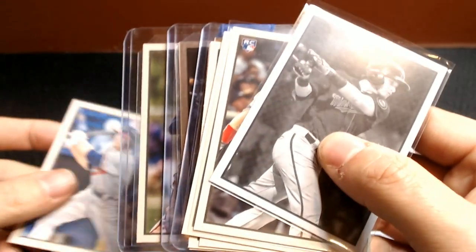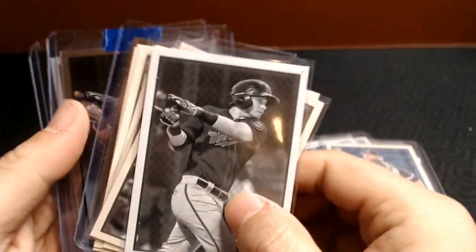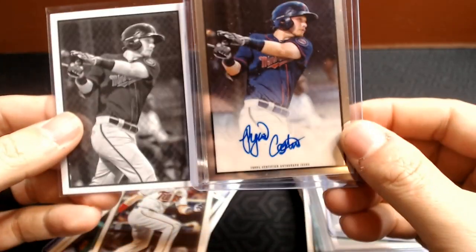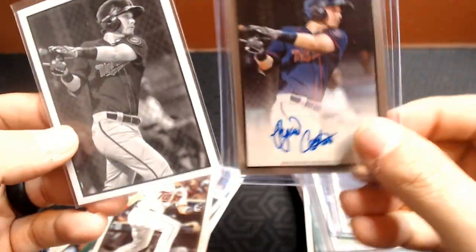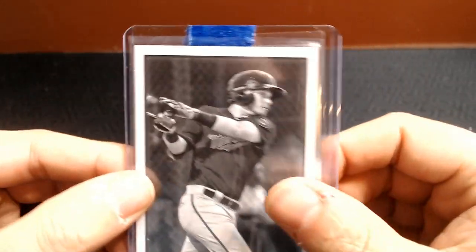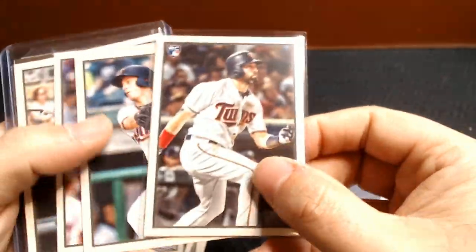Then the Twins, I felt like I just nailed it with the Minnesota Twins. So here's a black and white variation of Ryan Costello. There is one guaranteed auto in the box, and I got a Ryan Costello auto. Unfortunately, this is the prospect that was found dead back in November in his hotel room in New Zealand. I'd love to have seen something out of him, but unfortunately he has passed. So that's a little bit unfortunate. I got the auto, but it's not somebody who's going to blossom into anything.